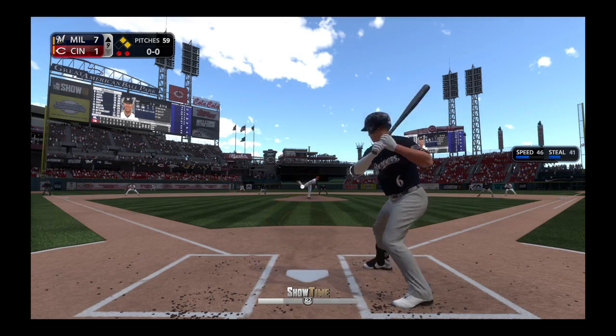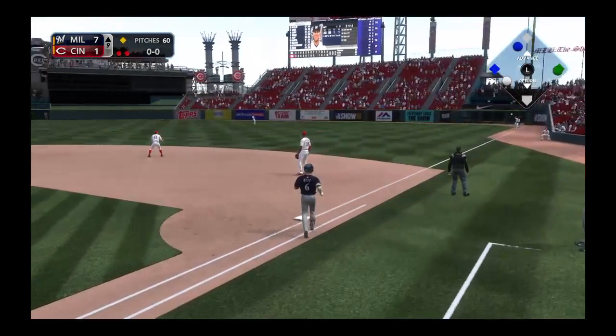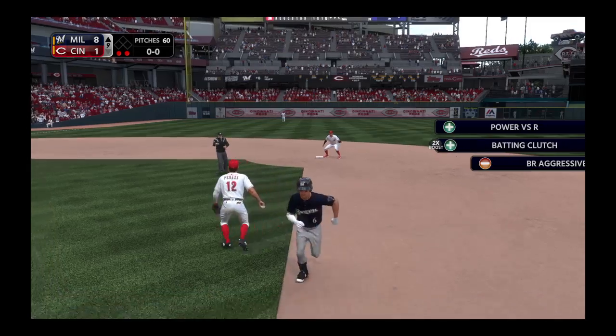Ready to deliver. Here's the first pitch. This is pulled into right. That's in there. Base hit. Poor base running there. Got him caught in a hot box between first and second.